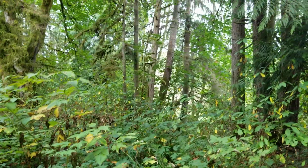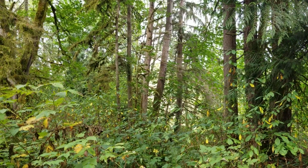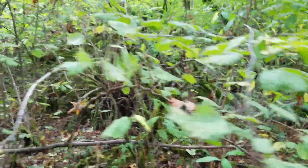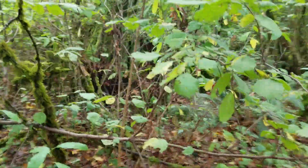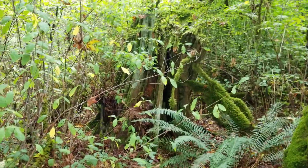Actually, I think that's Highway 92 right over there. God damn, it is. Well then, now you know where I'm at. Some old growth stumps. Camera probably doesn't show it very well. That's not even a very big one.